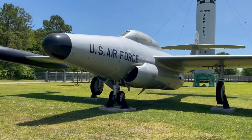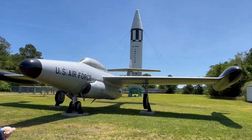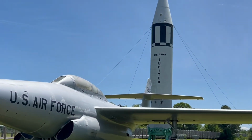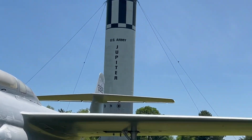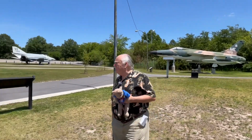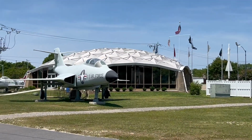Okay. I am quite impressed with what's behind us, some kind of a missile? I believe that's an Atlas missile, but I'm not certain. All right. Well, they have Jupiter? It says Jupiter right on it. Yep. Okay. And what do we have across the street, Mr. James? That was, I believe, a 101. Let me make sure.